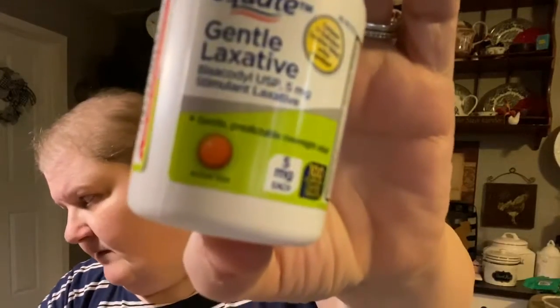I've been taking laxatives on and off since menopause started, and I was doing this whole comparison. I don't know if I'm going to like these. I really like the ones from the Dollar General. These are supposed to be the same, but I'll see. So this is gentle laxative. It's only 5 milligrams of the medication in there. That medication with the funny name.